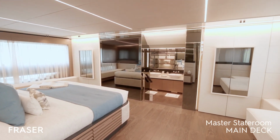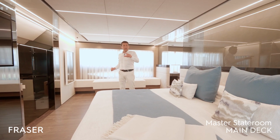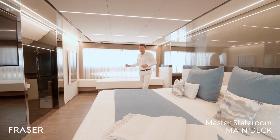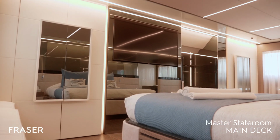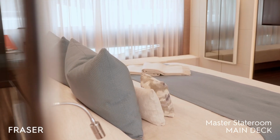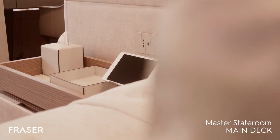Big bay windows that give natural light. We have a lot of volume. Sitting area on port side, sitting area on starboard side. Closet on port side for her, closet on starboard side for him. Large TV screen, entertainment system managed by iPad.